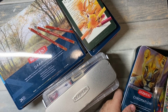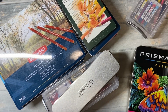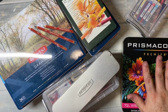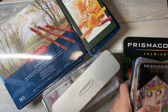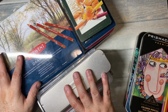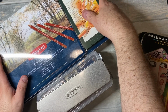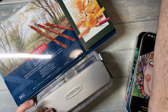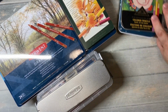I can do that because these are in the 48. I haven't reached for these in a long time. I reached for these when I first got them. These, it's been at least 3 or 4 years since I've used them. Wow. I think I just narrowed down my collection even more, and I feel really good about that. This is a manageable amount of colored pencils to have. Okay, so those will go away.